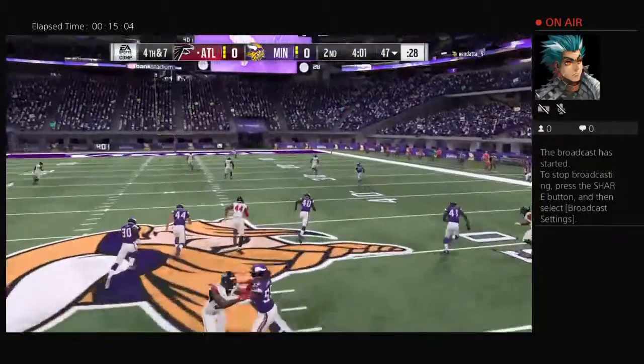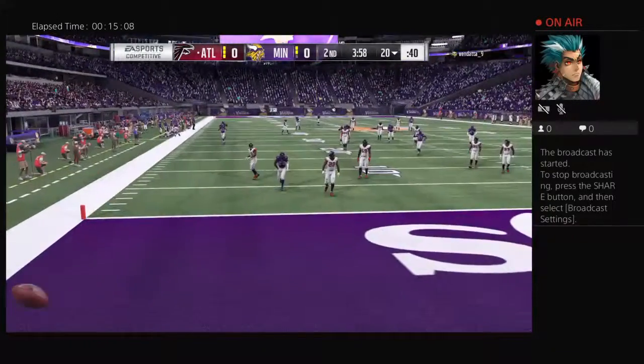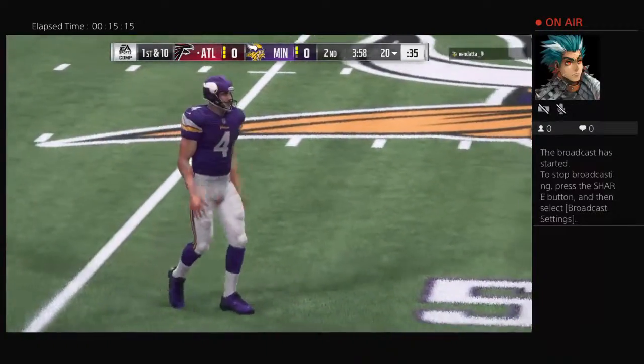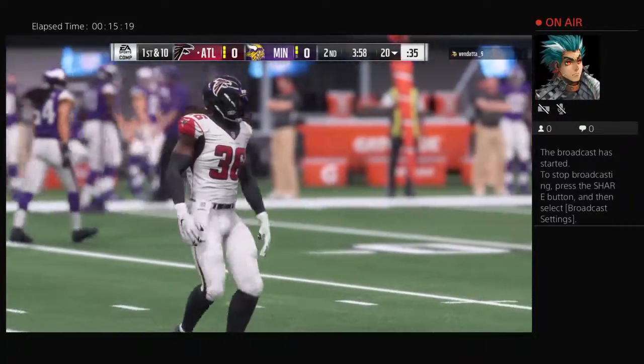His first punt, 45 yards. This looks good as well. And this is going to carry well into the end zone for a touchback. So out come the Falcons now. That opening drive ended with the INT. It didn't lead to points, but still not the way they were hoping to begin the game.